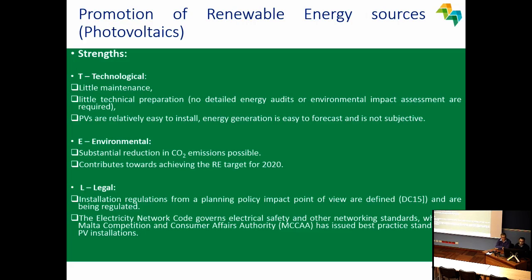From a technical point of view, PVs need little maintenance, there is little technical preparation involved, they are relatively easy to install, and energy generation is easy to forecast and is not so subjective. From an environmental point of view, there are substantial reductions in CO2 emissions, and they also contribute towards achieving the renewable energy target for 2020.